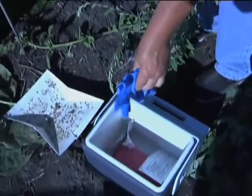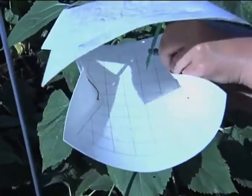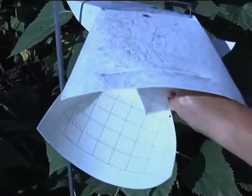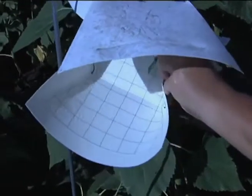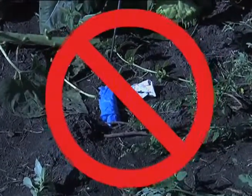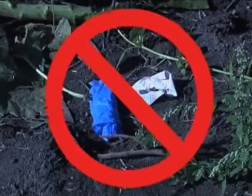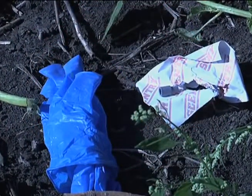and then continue replacing the trap bottom because you want to avoid getting any of the chemical from the pheromone on the trap, which might cause the targeted insect to be attracted to other areas of the trap rather than getting captured inside the trap bottom. When servicing the trap, be careful not to leave your gloves that you used for changing the pheromone lure or the pheromone lure and the old wrapper near the trap site, because this could attract the targeted insect away from your trap. Now we're in the canola field and we're going to service the bertha armyworm trap.